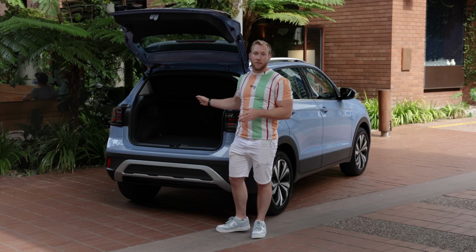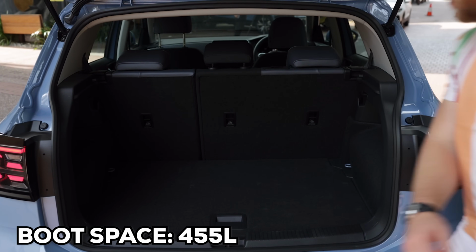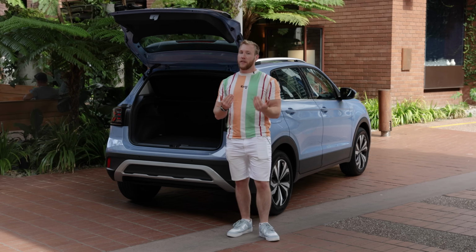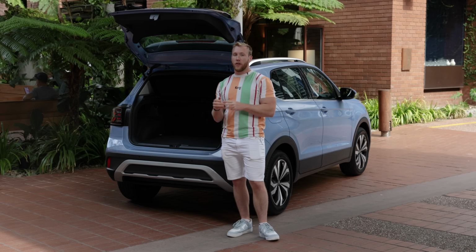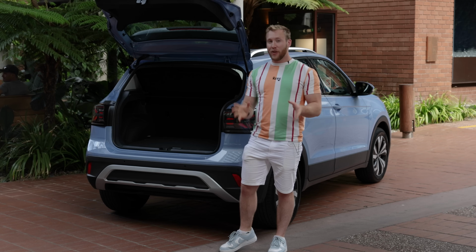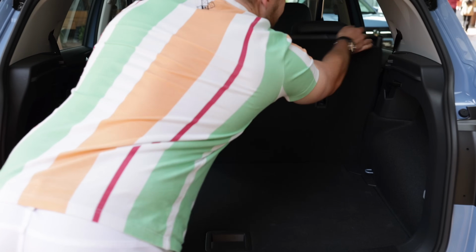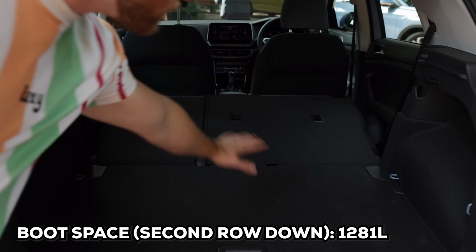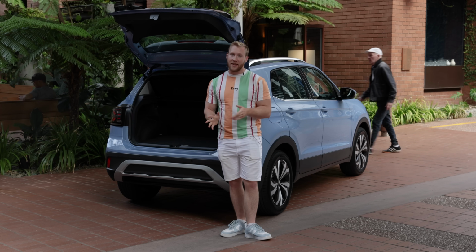So with the second row in place, you actually get 455 liters of boot space, and it's a very usable amount of space as well. That is pretty much segment leading. It beats things like the Yaris Cross, the new Honda HR-V, and it pretty much destroys the Kia Seltos. So very impressive packaging for the new T-Cross. And you can also drop the rear seats completely flat, revealing 1,281 liters of boot space. So that's very impressive. You're not gonna have any issues in terms of practicality with this car.